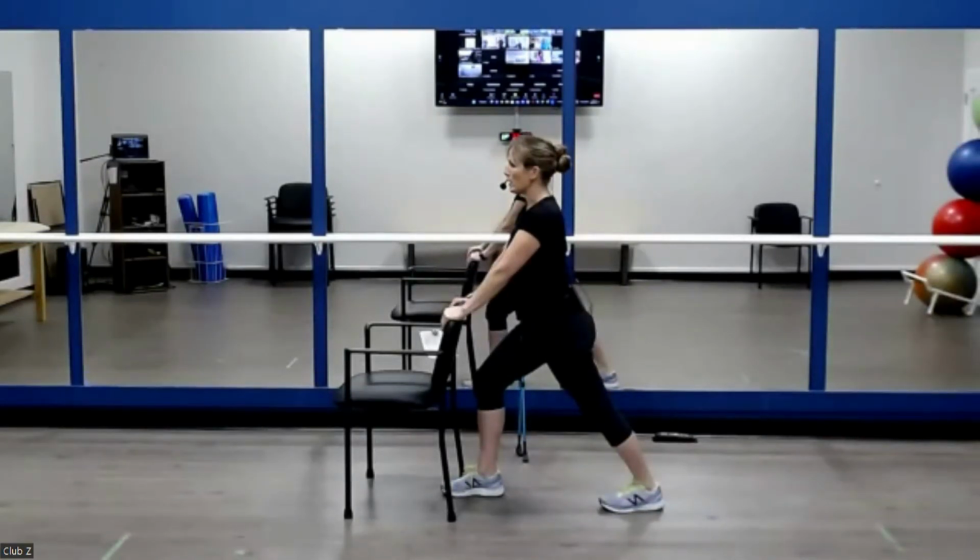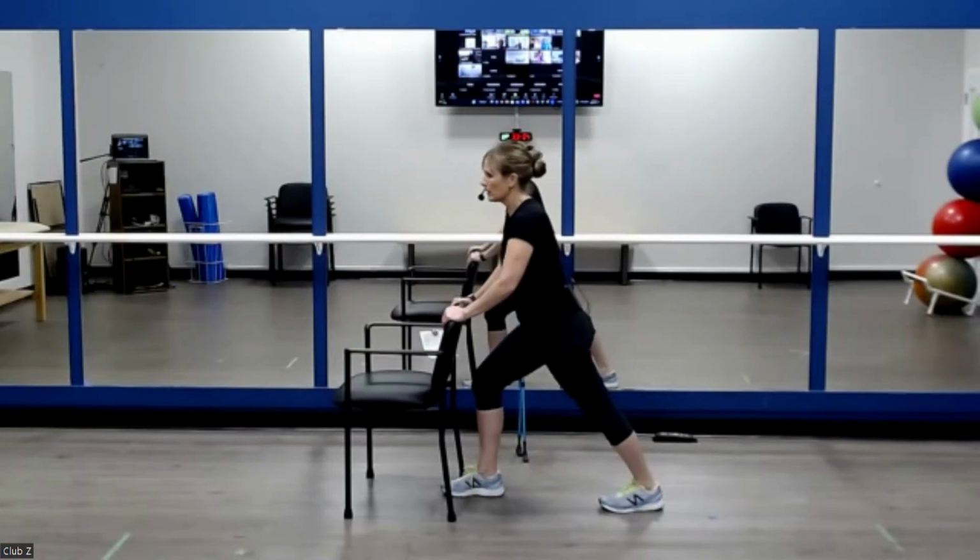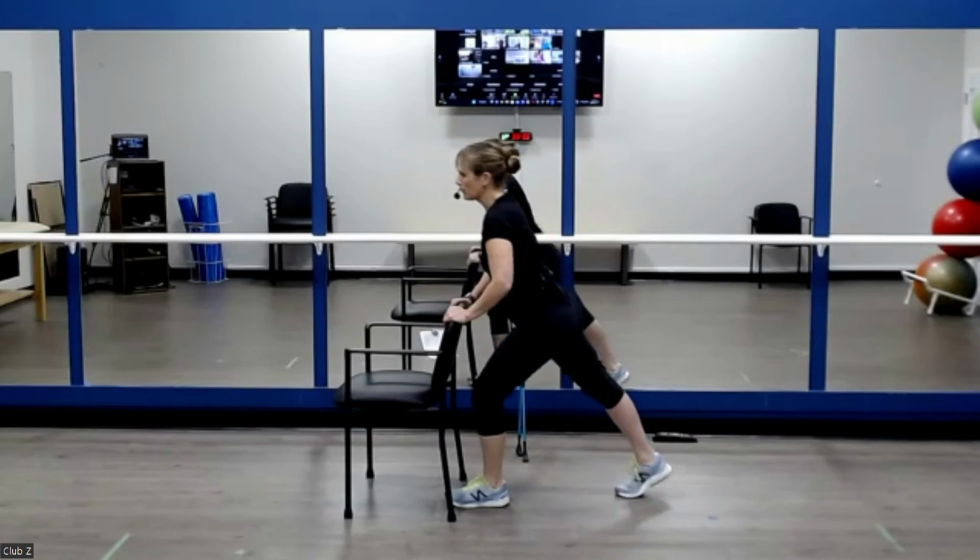So hold there. Again, we would be here traditionally 20 or 30 seconds, and we might do 2 or 3 of them on each side, right? Because that's what really allows us to get good length in that muscle and help it be relaxed and lengthened for when we go for our walk the next time. Let's bring that leg forward. Take the left leg back.